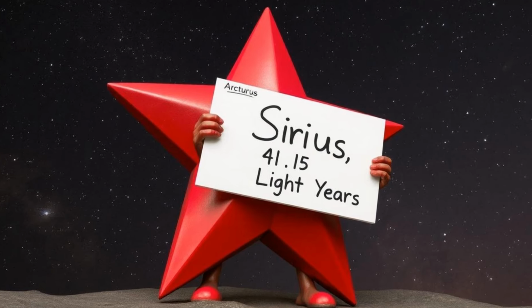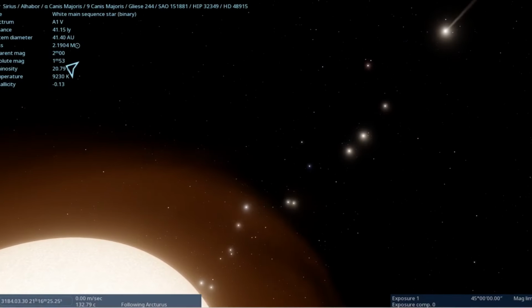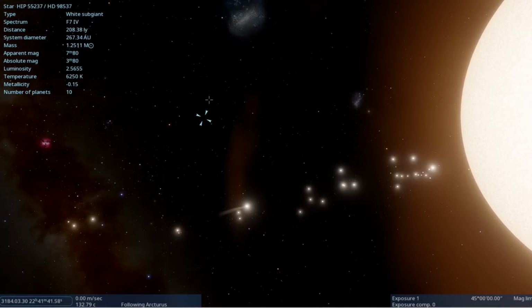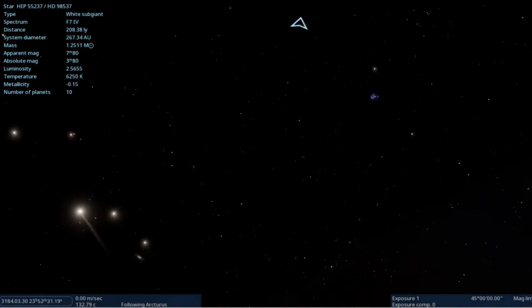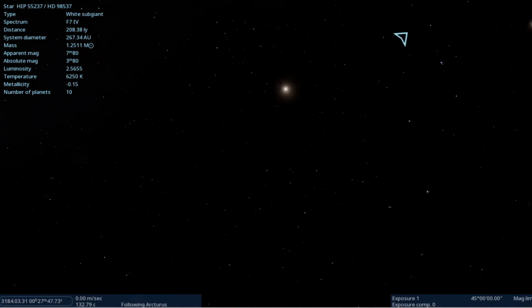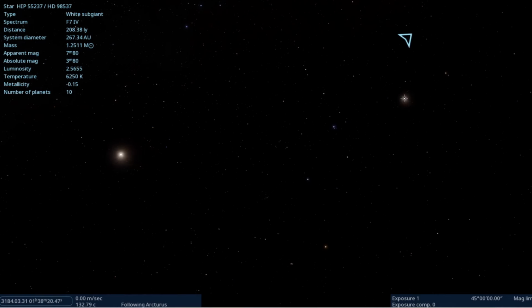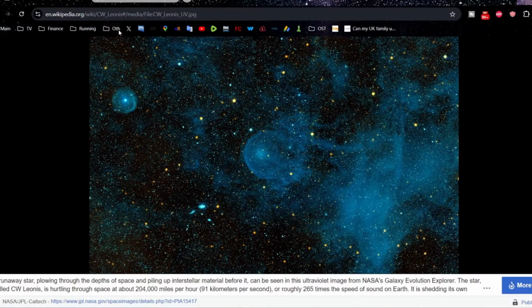Sirius from Arcturus is 41 light years and apparent magnitude 2. So actually it's starting to get fairly dim. It's definitely not going to be the brightest star in Arcturus' skies, that's for certain. I don't know what that would be. Let's have a quick look for some bright ones, showing that little procedurally generated planet there. And then number 9 is 2.72. That's a very, very bright star, isn't it?